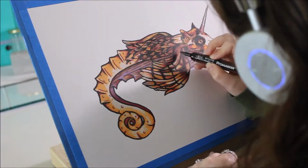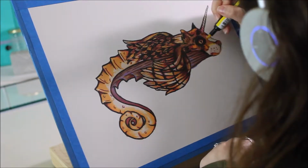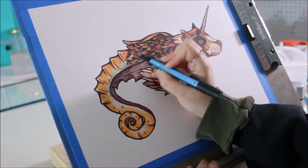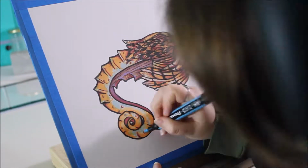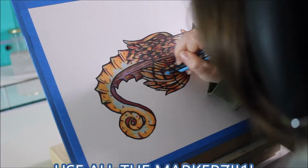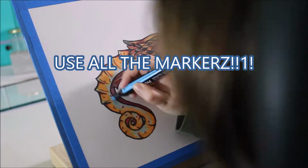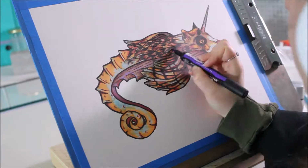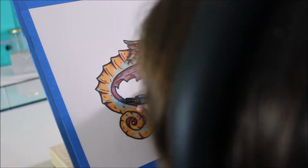Okay, so here I am using a different color. This is brown. I'm just kind of trying to get that calico look in, and yellows. And then I added blue to the tail, and that really made the tail pop. And of course at this point it's like, use all the markers. Of course not all the markers, but I used a lot more colors because now I'm just trying to have some fun, and I was having fun.